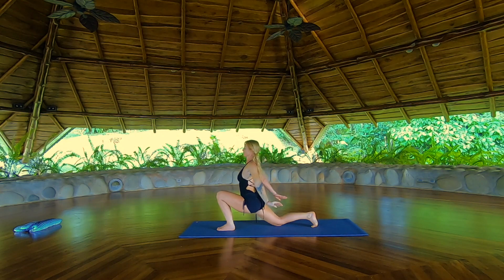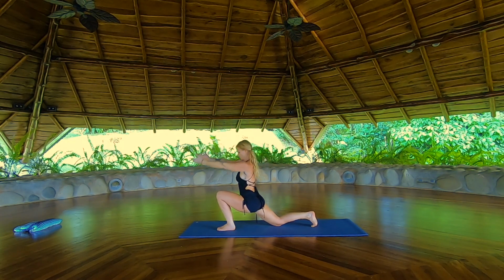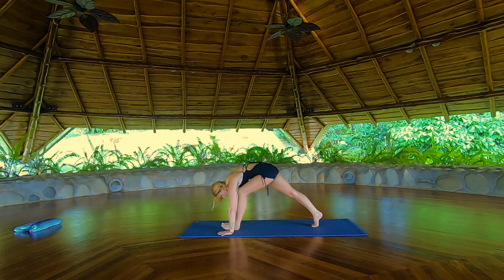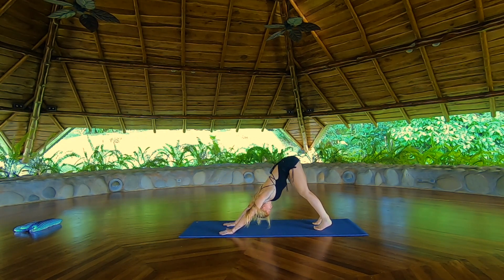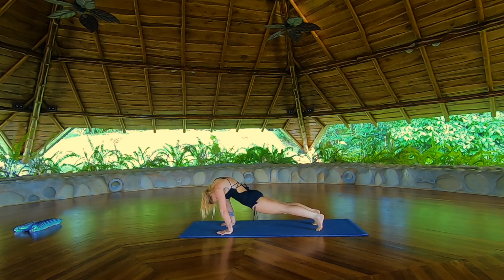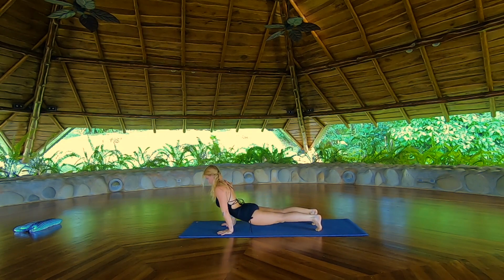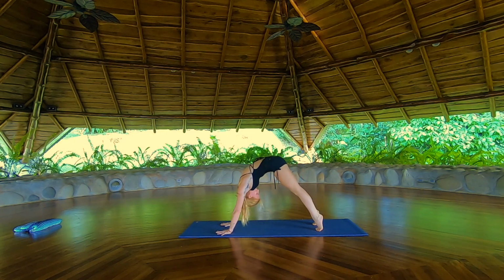And as you inhale, release, coming back up into that crescent lunge. Prayer position, back of head, push the head back, open the heart space. When you're ready, transition back to downward facing dog. And then go through a little wave if you want to, or stay in your dog.